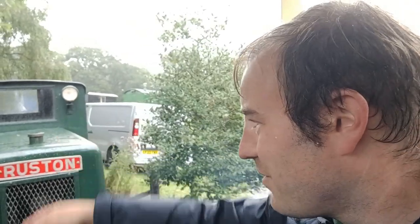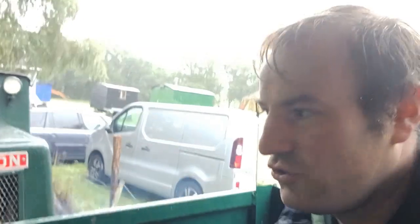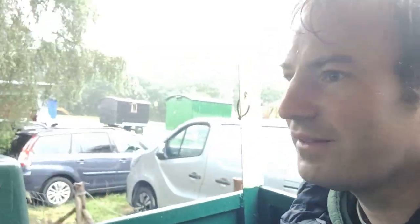Yeah, this railway, I thought we might be coming to here, but we're continuing down here. I think it's kind of a U-shaped line. We've basically just dropped down around the side.